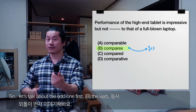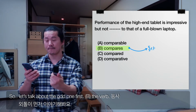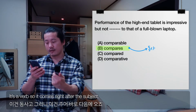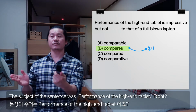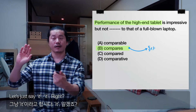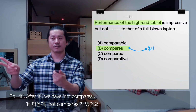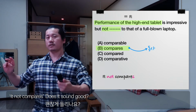So let's talk about the odd one first. B, the verb, 동사. Where can this be connected to? It's a verb, so it comes right after the subject. The subject of the sentence was performance of the high-end tablet, right? Let's say just it. So after it, we have not compares. It not compares. Does it sound good?